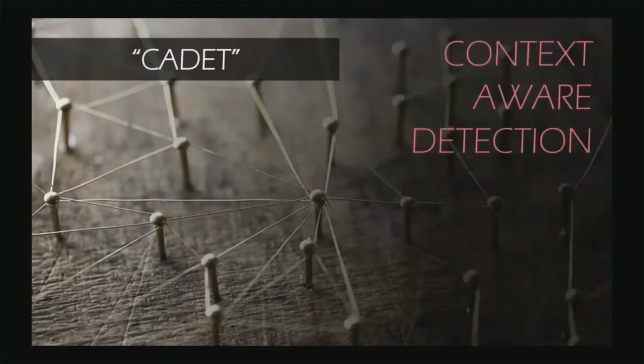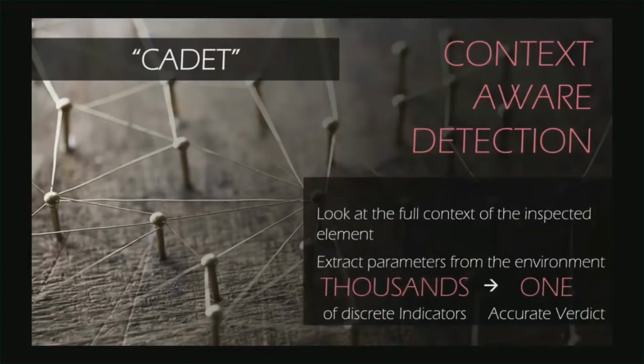And the next one I would like to talk about is CADET, one of the latest engines we are using today. CADET stands for Context-Aware Detection. Because of the end-to-end security platform that we build and offer to our customers, it gives us access and visibility into all parts of the IT infrastructure: the network, the data center, the cloud environment, the endpoint devices, the mobile devices, and so on. Rather than inspecting an isolated element, we can look at the full session context. Did it come through email or as a web download? Who is the sender? When was the domain registered? By whom? And so forth. We extract thousands of parameters from the inspected element and its context, and using the CADET AI engine, we are able to reach a single accurate verdict.